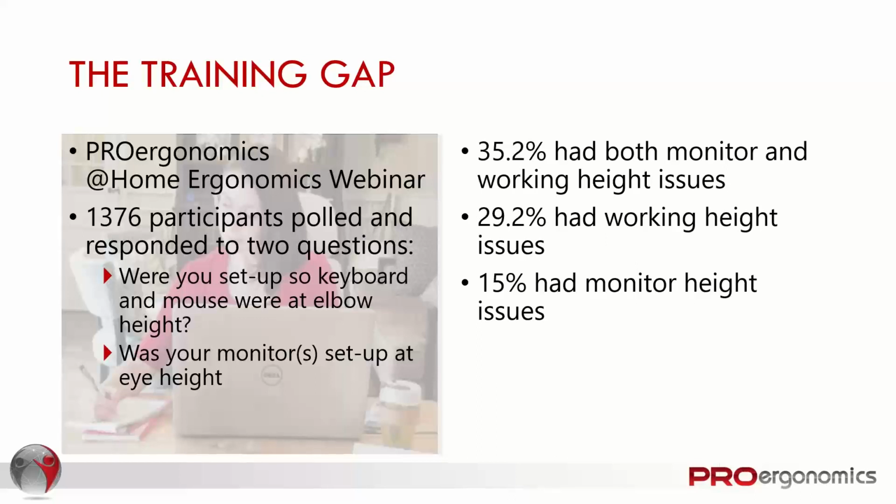Just over 35% of the people who responded to both questions had not achieved the ideal setup for monitor or working heights. They didn't have their monitor at the right height and they didn't have their keyboard and mouse at the right height. So both of them were an issue. 35%, more than a third of the people who answered both questions had both pieces set up incorrectly. Then we saw another almost 30% had their working height incorrect. So they were not able to type and mouse at elbow height. And then about 15% had their monitor height incorrect. So their monitor was too high or too low.